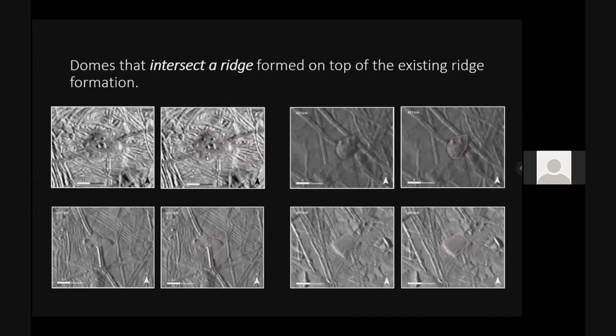But we also have these domes that tell us a different story. So these are domes that intersect a ridge. And in this case, the ridge formation came first, and the dome formation was in place on top of it. It's really interesting, because going through this, I was like, oh, some of these domes have ridges going through them. And then I was like, oh, wait, some of these domes are on top of ridges. So it has this interesting dichotomy of which came first. In one scenario one thing came first, and in another scenario the other thing came first.